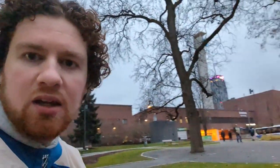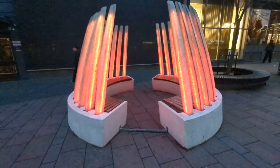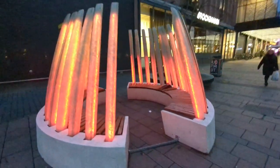Back there is the Holiday Inn, which is right next to the train station, which is right there. So if you have a Holiday Inn Express rewards card, come to Tampere. I forgot to mention Solevita orange juice. Tastes like regular orange juice, but instead of pulp, they call it juice bits. Cool little fireplace looking thing.